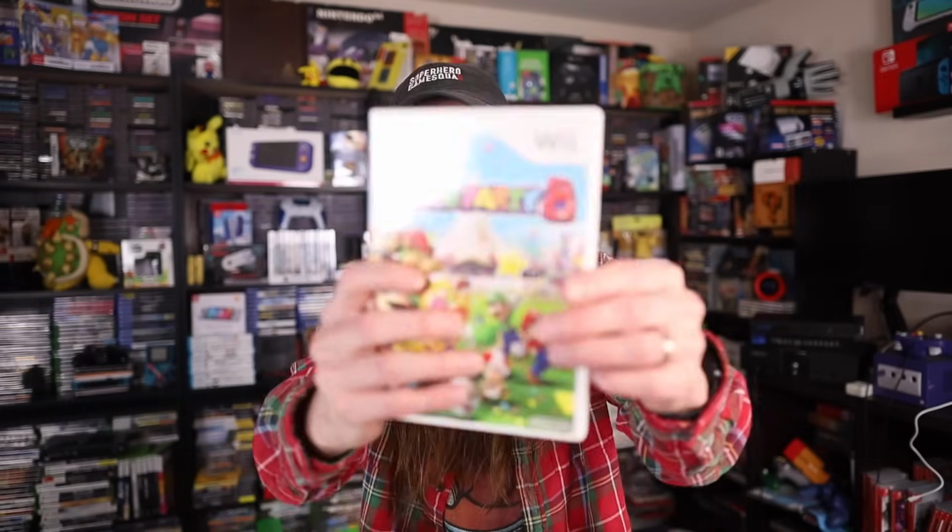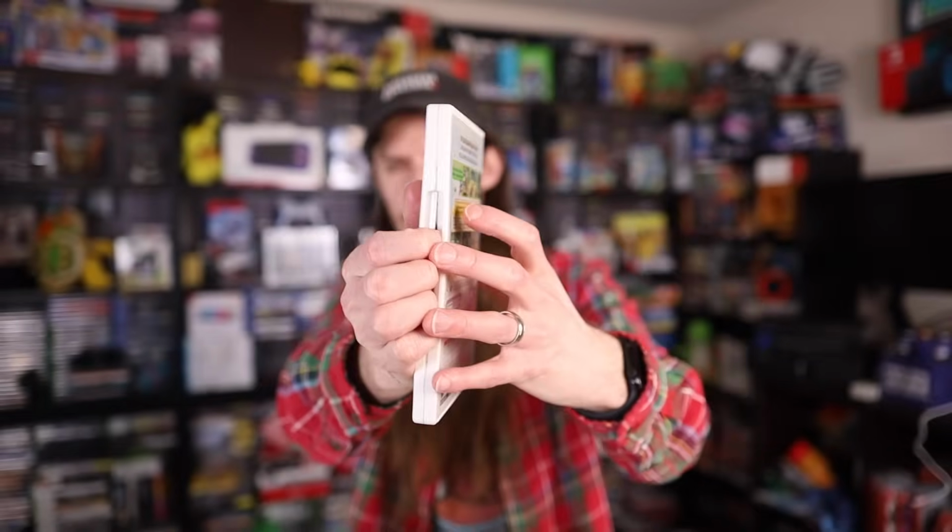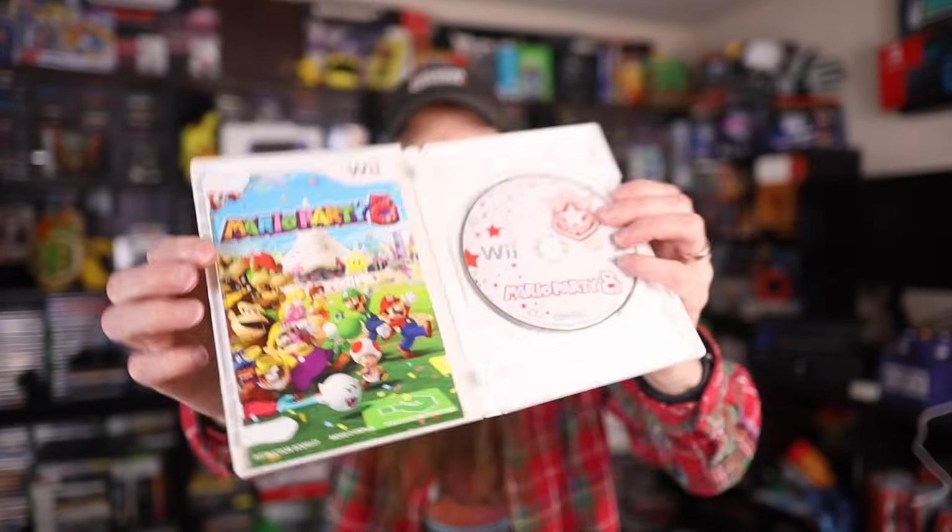The manual's there, even the Club Nintendo stuff, which I wish was still a thing, but it's not. Everything is really good about this. The condition is really nice. If you look at it, everything looks really good. They definitely did their due diligence cleaning this. Everything looks great about this.